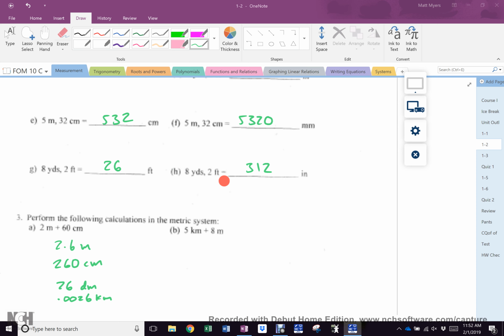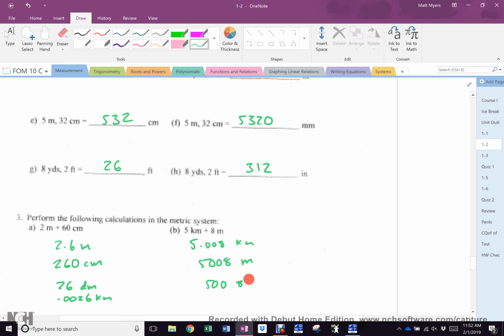And, of course, this one would be 5.008 km or 5,008 meters. But some of you might have 500,800 centimeters or something like that. If you really wanted to impress me, you could go down to picometers and have millions of zeros.